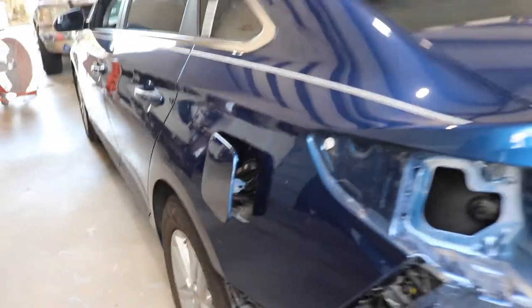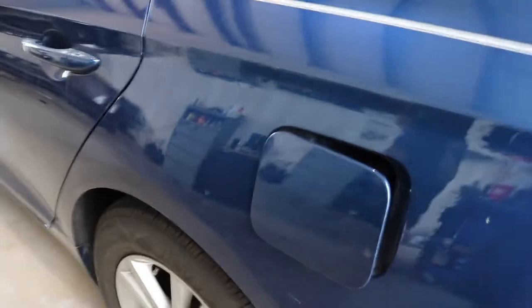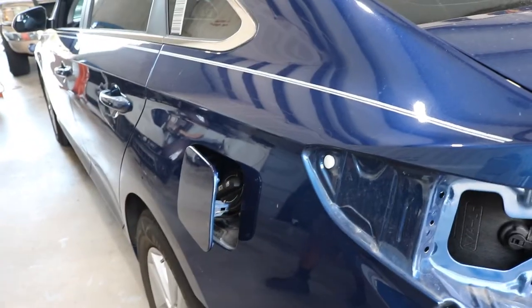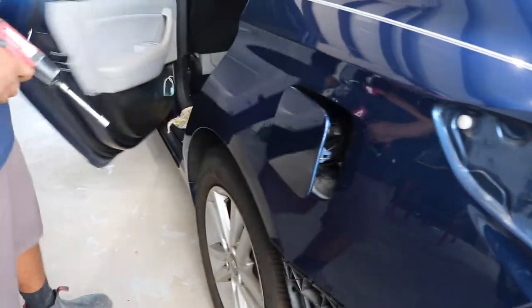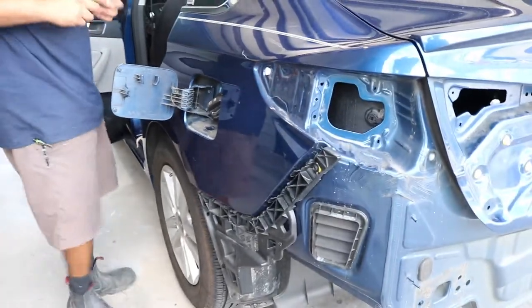So how do we get the color? We don't really trust the paint company too much on a standard mix, so what helps us out a little bit in our experience is to send the gas cap. The rule of thumb when you send paint is you wanna send something metal, but unfortunately this one's plastic. But we're gonna send it anyway because it matches pretty good.